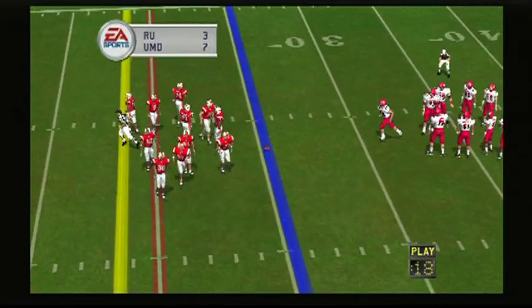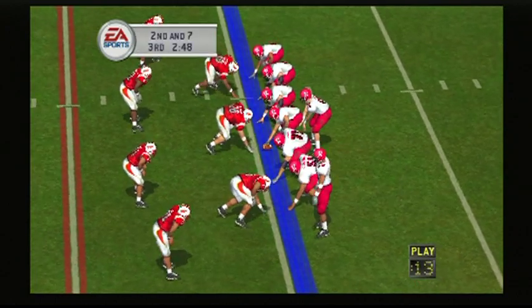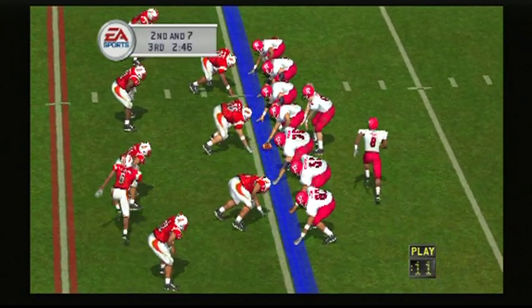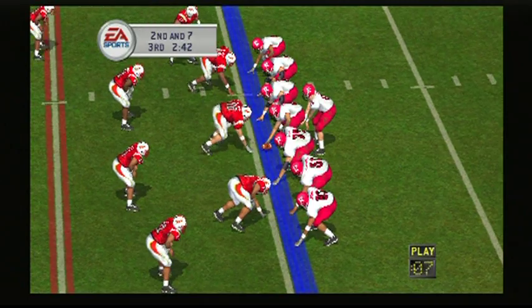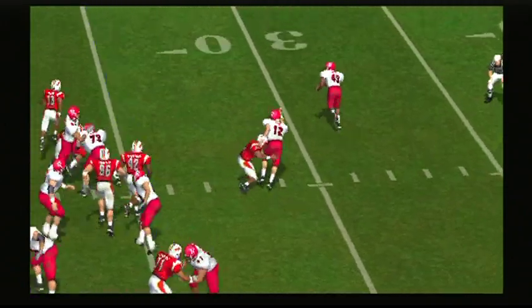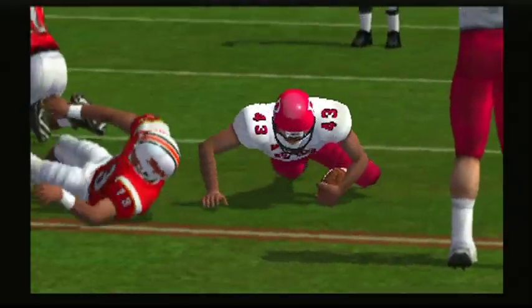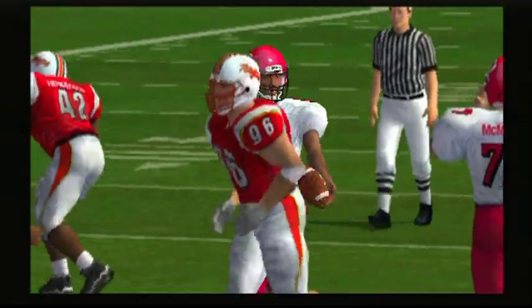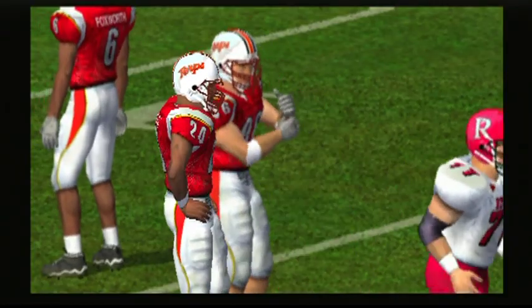Second and 7 coming up here, ball on the 25. The Terrapins line up in a 3-4. Number 12, options out to the right. Loses the football. It's picked up by the offense. They get lucky and recover the loose ball. Running the option gets a little bit tricky sometimes. It's not as easy as it looks.